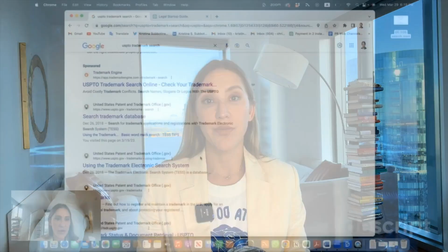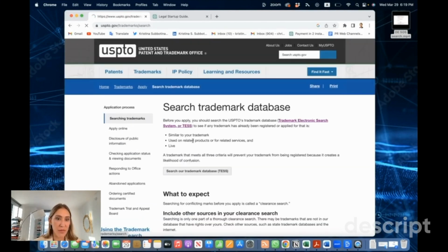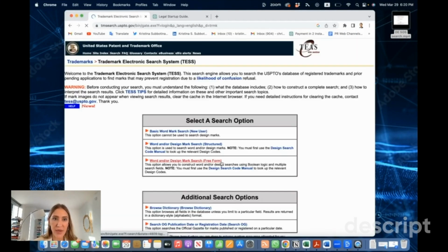For example, if your company's success depends heavily on the uniqueness of your brand or the protection of your proprietary technology, conducting a thorough search for existing trademarks, patents, or other IP might be a good call. Next step, let's go to the United States Patent and Trademark Office. Search trademark database. Here we are, search trademark database.